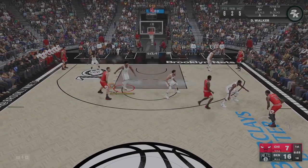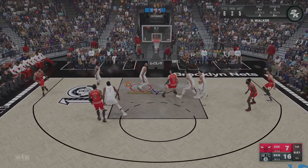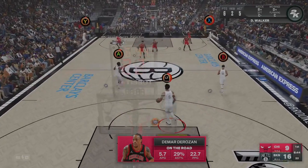DeRozan outside. Vucevic, a screen on Durant. Shot to stop the run. And the basket by DeRozan. That's his bread and butter. DeRozan has made a living with the mid-range jumper.